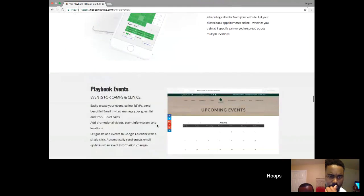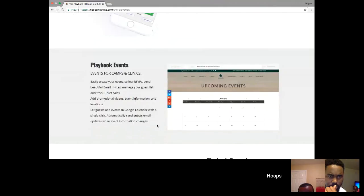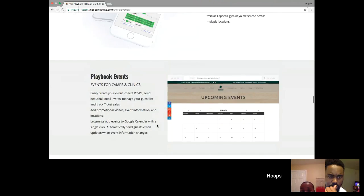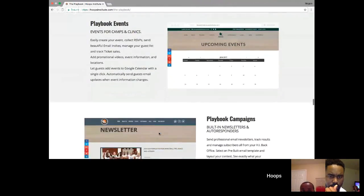You also have access to Playbook Events, which is basically anytime that you have a camp coming up or a clinic, you can have that displayed on your site, and you can accept reservations for that clinic as well as payments. It's a little bit similar to appointments, where obviously it's not sessions, it's mostly just for the camps and such.